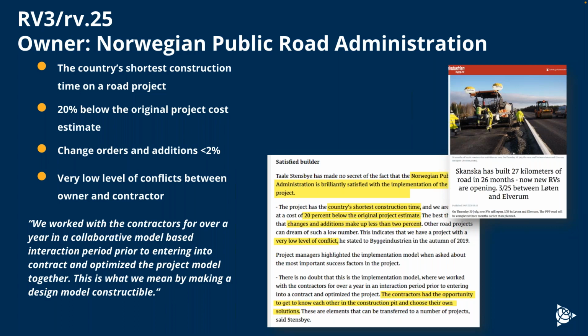And you can imagine that's just simply because there was communication and collaboration between the designer and the contractor. So you're optimizing that design, making sure that it's constructible, and able to minimize all of that rework. And so what that also ultimately results in is very low level conflicts between the owner and the contractor, because they've been communicating so much throughout the whole process, which really results in a win-win for the owner, the designer, and the contractor as well, to ensure that you get to this sort of project.